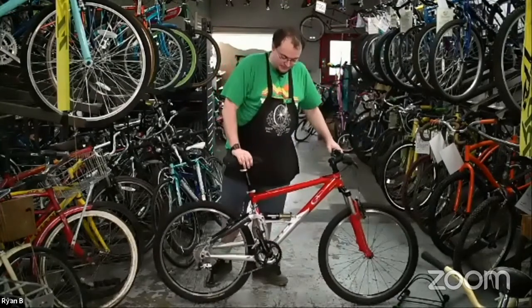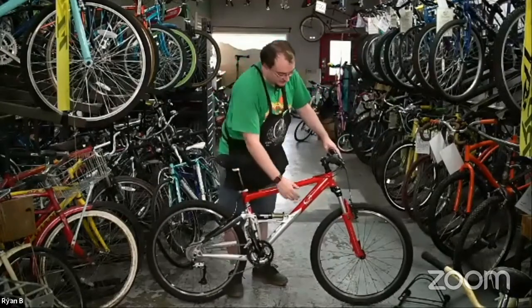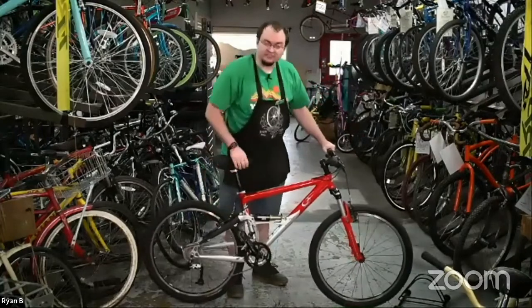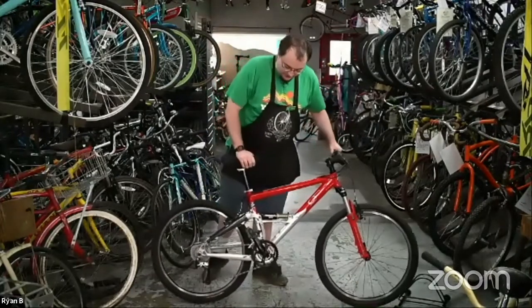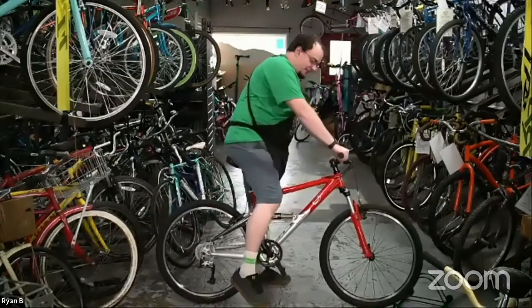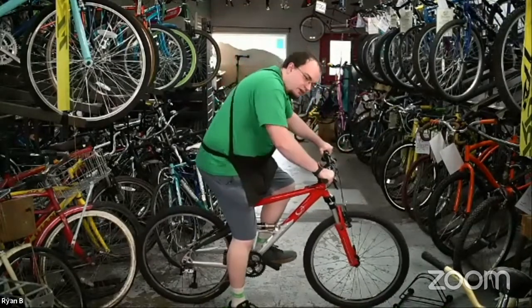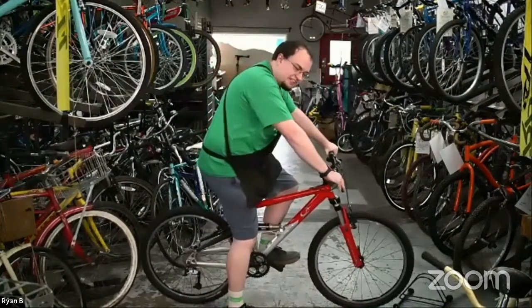So for each bike, I'm going to go over 4 different things: the frame, the tires, the handlebars, and the gears. So real quick though, first up, the frame. This frame, when you sit on it, you're kind of bent over, but not all the way over, but you're not all the way upright either. You're kind of bent over like this.